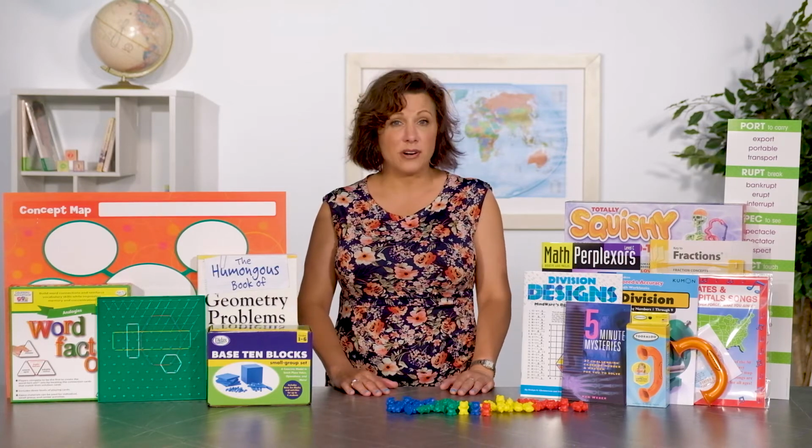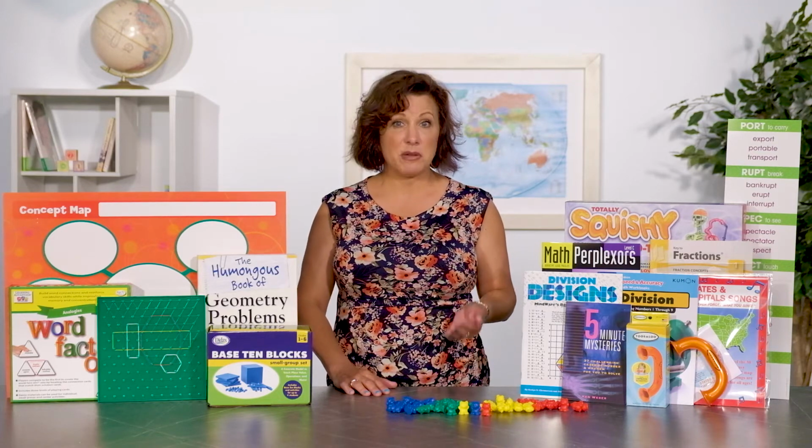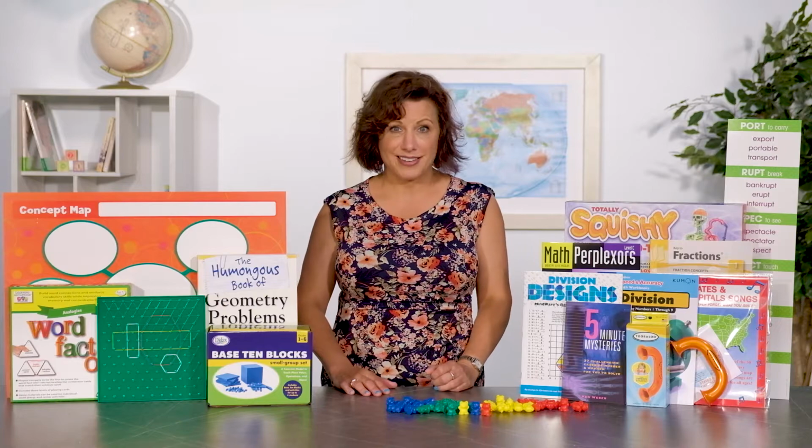If there's one word to describe supplemental materials, it's versatile. Tell me what you need and I have a supplement for that. I've put them into 4 functional categories. Number 1, a supplement can provide additional practice.